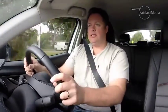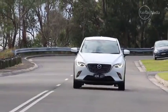Still, there is heaps to like with the CX-3. It's compact and fun, and perhaps more importantly, it's really well priced and looks the business. So, something of a game changer then.